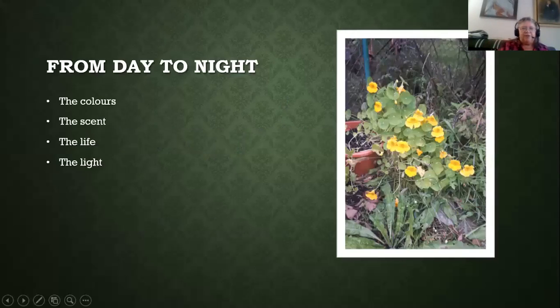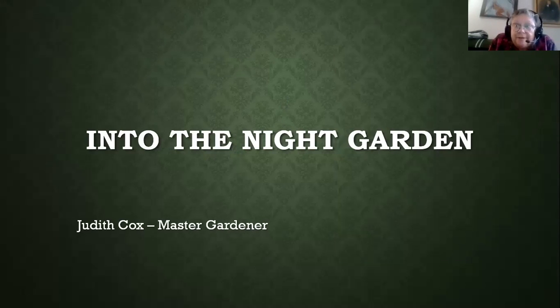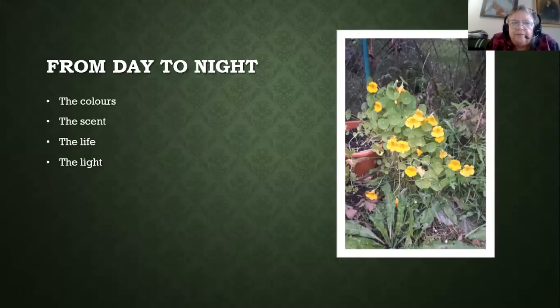I'm going to talk to you this evening about going into the night garden, which sounds lovely and spooky, but it isn't really. So we're going to talk about going from the day to the night. I'm going to discuss various colors, plants, trees, shrubs, and things that you can use in your garden for a night garden. I'll talk about scent. I'll talk about the life that comes out at night and adding light to your garden.